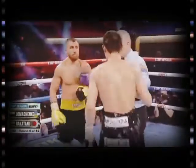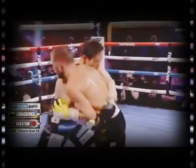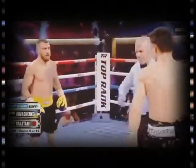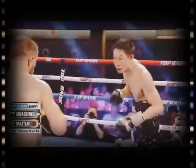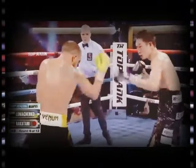Loma looking powerful, quick, fast, mentally sharp. He's checking all the boxes tonight. I need the DJ to play Y'all Must Have Forgotten by Roy Jones. I need him to play that right now. Lomachenko's in the zone right now.